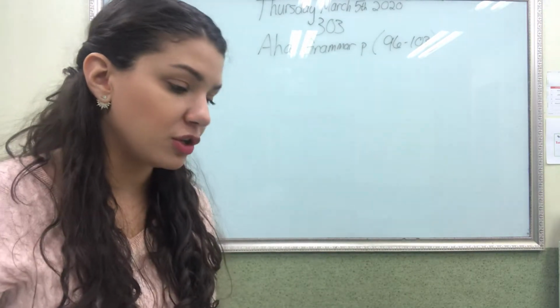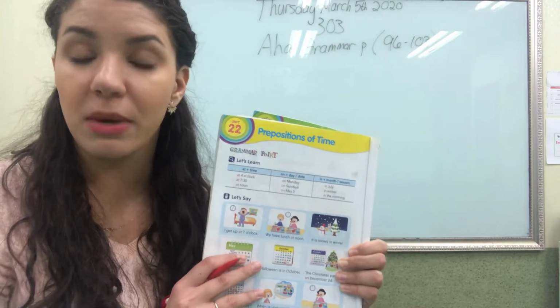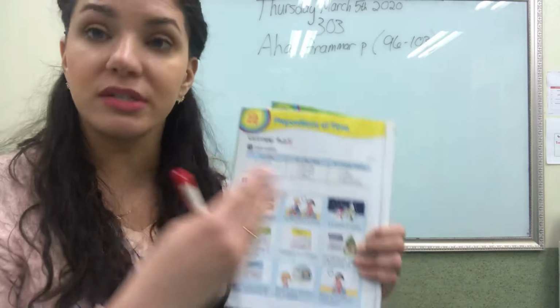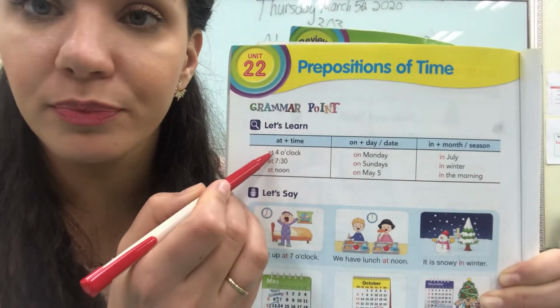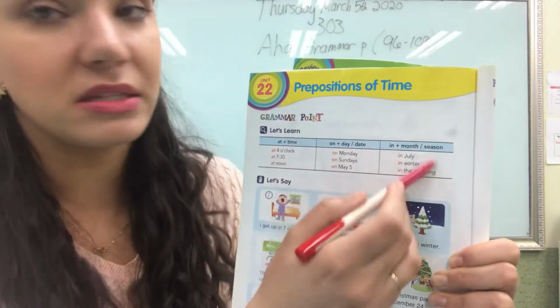Next page, Unit 22, prepositions of time. Now, we're going to use similar words as in the previous unit, but instead of talking about place, we're talking about time. Prepositions are the same. They still help us understand the relationship between two things. But instead of place, I'm under the box, in the box, next to the box, we're learning about time. Like at a time of day, on a day or date during the month, or in a month and season.